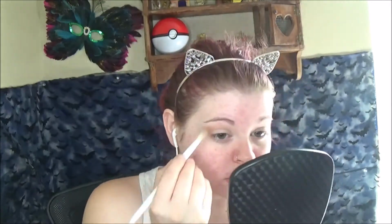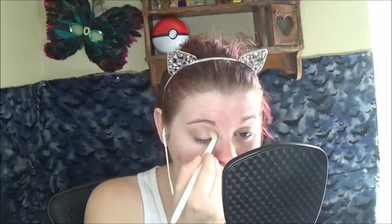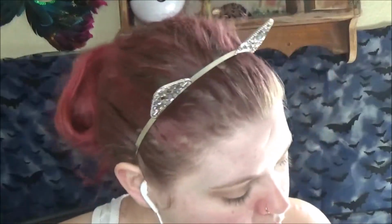I'm going to use Bahama and use that in my crease, and I'm going to go kind of high up with it just to get a nice transition. I'm going to go in with this yellow orange kind of color from the NYX Ultimate palette.